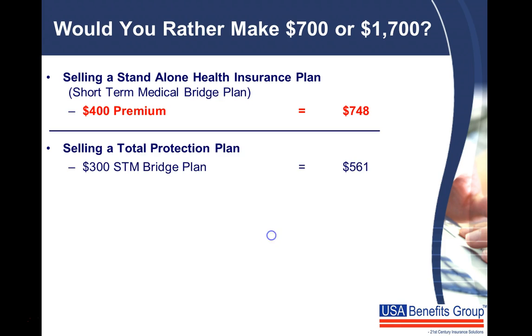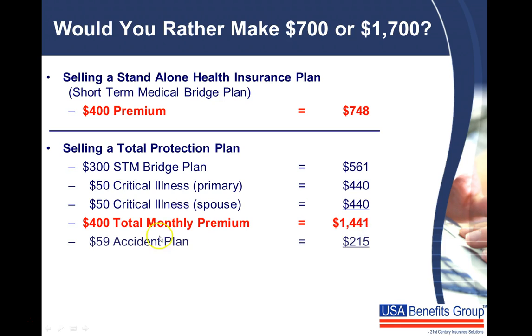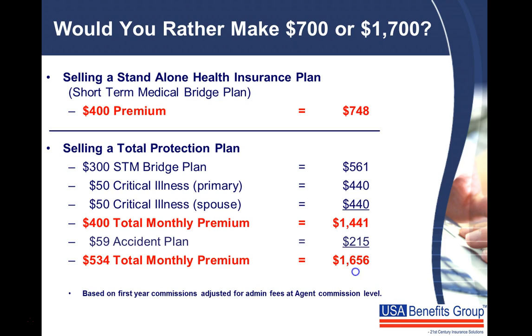If you sell a Total Protection Plan, we're going to sell that same short-term medical bridge plan now with a higher deductible, lowering the premium down to $300 a month. And then we're going to add a $50 critical illness plan for the primary insured and a $50 critical illness plan for the spouse. For that same $400 a month premium, you're now looking at practically doubling your commission to $1,441. And then if you add a $59 accident plan to that, you are up over $1,650 in first year commission.